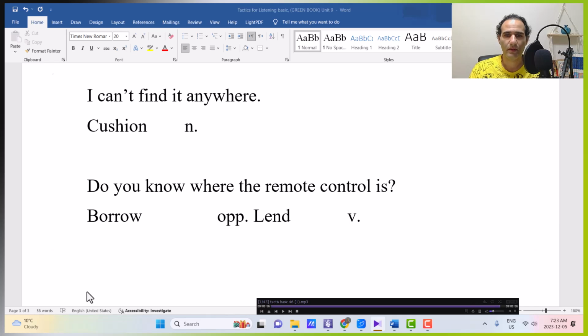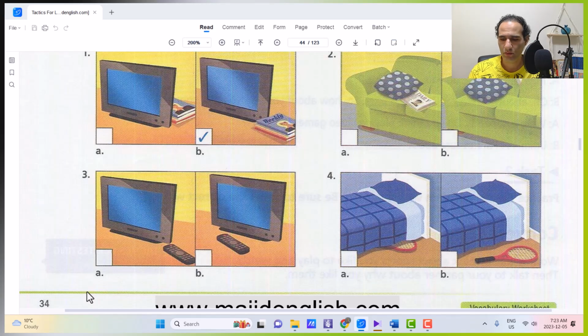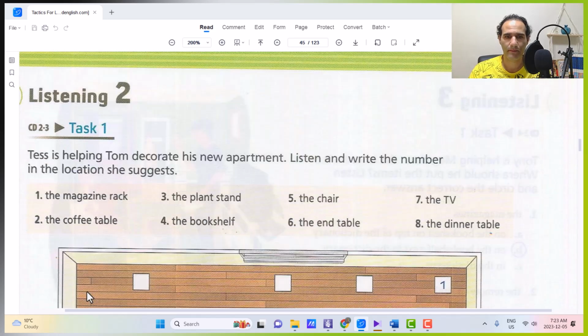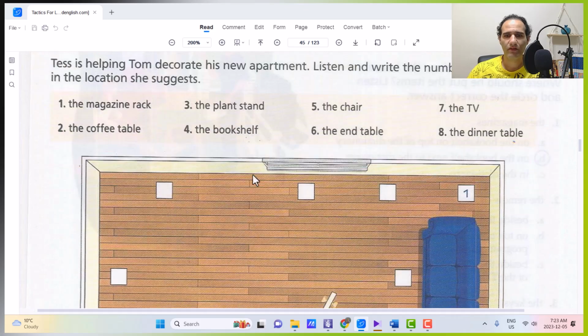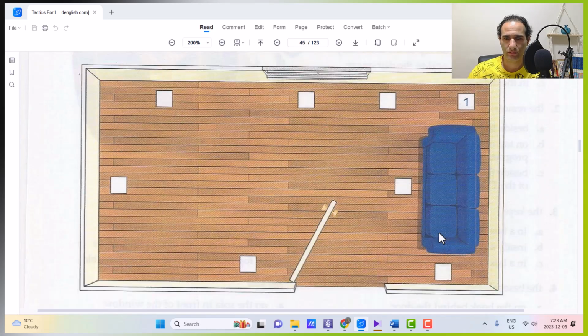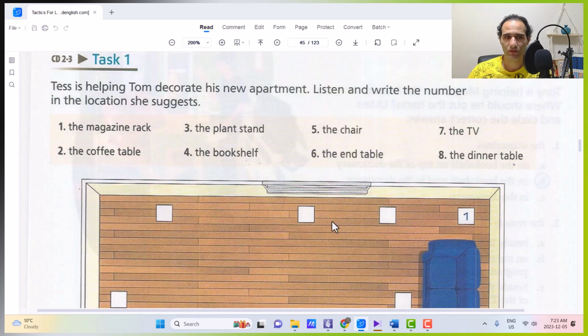Okay, so here we are done with listening 1. Listening 2. This one is a bit harder than the first one. It says, find these items in this room. So in this room here, as you see, we got a door, a window, a sofa, and all the other items based on the descriptions that the speaker says. We need to find these 8 items: the magazine rack, the coffee table, the plant stand, the bookshelf, the chair, the end table, the TV, and the dinner table.